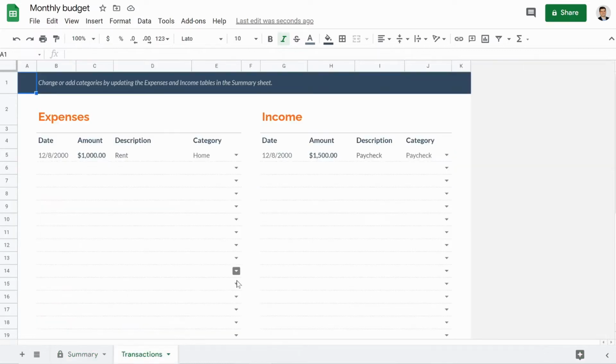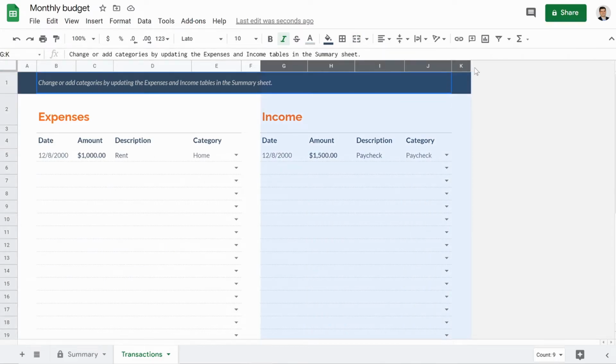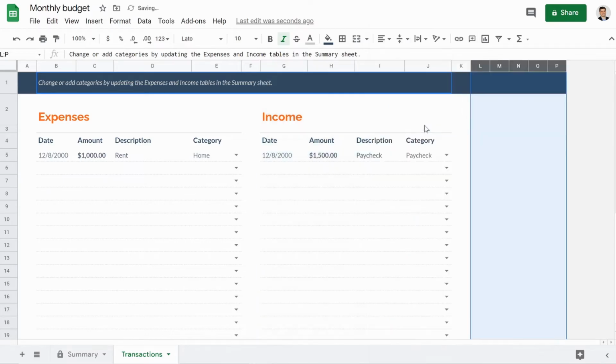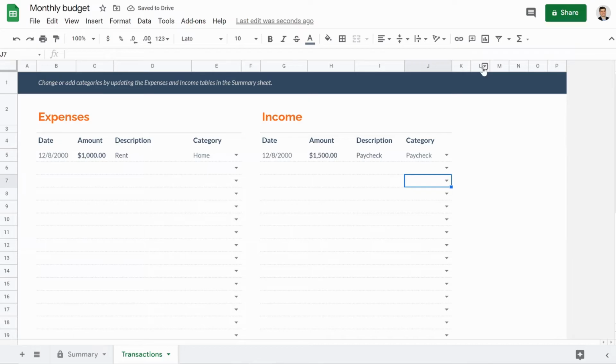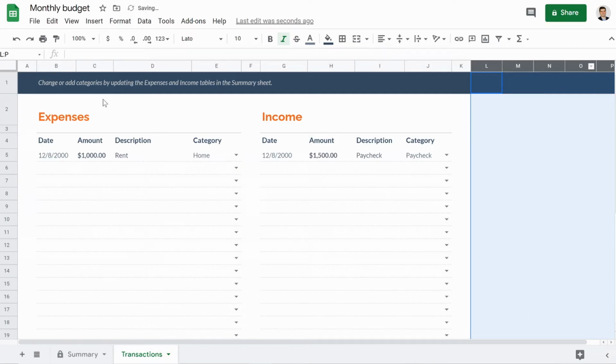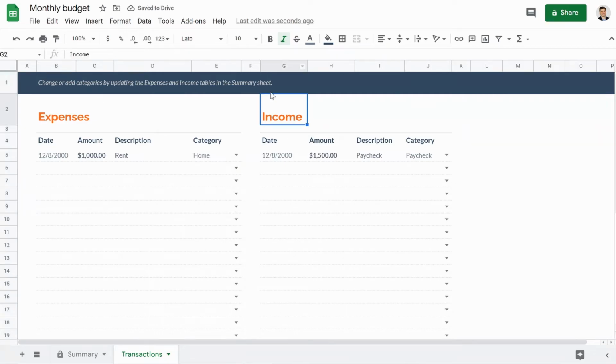So we're going to click on transactions. And we essentially want to copy all of this like we did before. So copy all of this, hit Control C, Control V. What you want to do is go up here, right click, insert 5 to the right. So you have those 5 cells. We could open these cells up a little by going like that. That might be a little too much, but we'll fix that in a second.